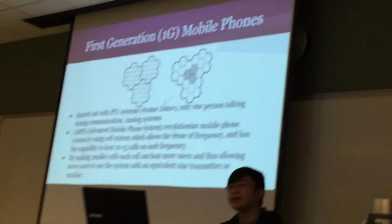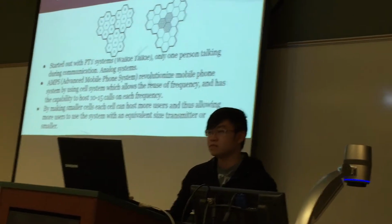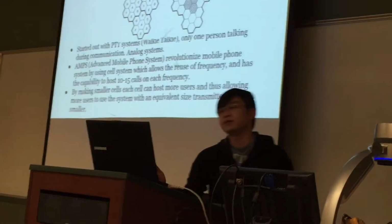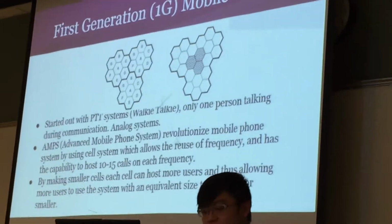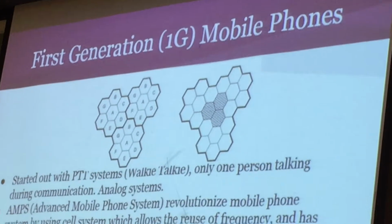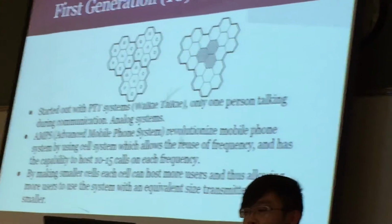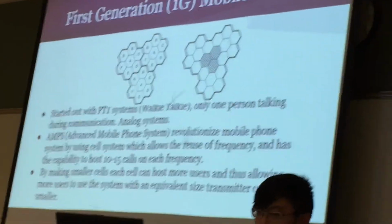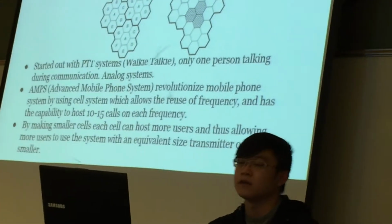And what they did is the scientists created something called AMPS, or Advanced Mobile Phone System, and that changes everything. Because by using these cells to transmit your signals, in each of those cells, there are frequencies that you transmit your voice data through. And then what they figured out was to reuse those frequencies. And by using those, it created a really efficient system for transmitting your voice both ways. And from the slides, it says each frequency can host 10 to 15 calls.